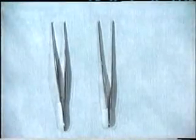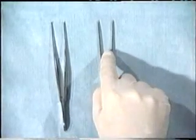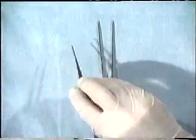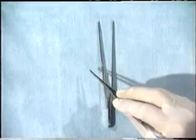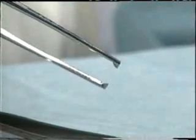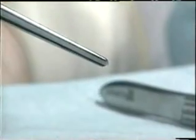We now move on to the forceps. There are two basic types of forceps. One is the non-toothed, the other the toothed. If we take the toothed forceps, such as we see here, these are often used for tough tissues such as skin, while the non-toothed forceps tend to be used for more delicate tissues such as bowel.